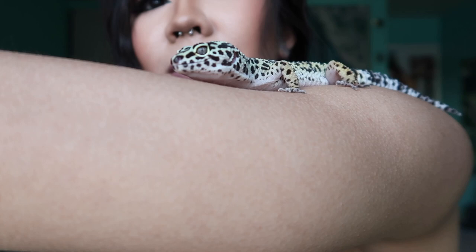I want to see if you guys can get her little alligator eyes. So pretty, baby.